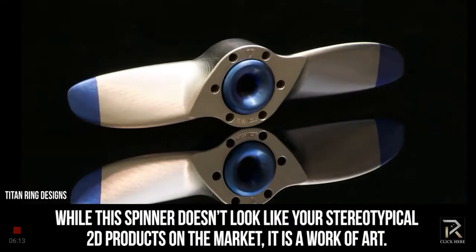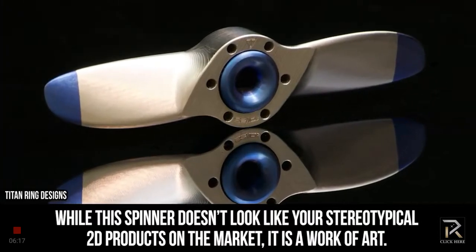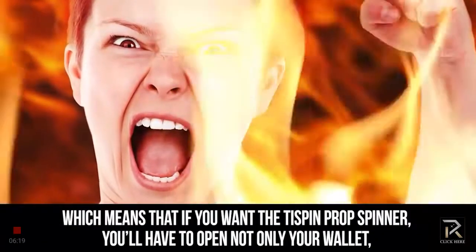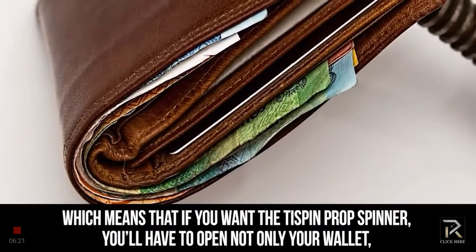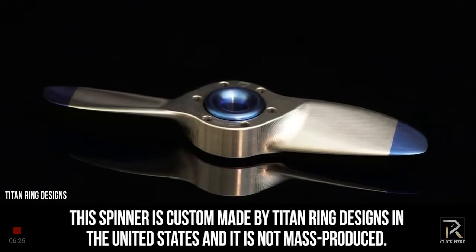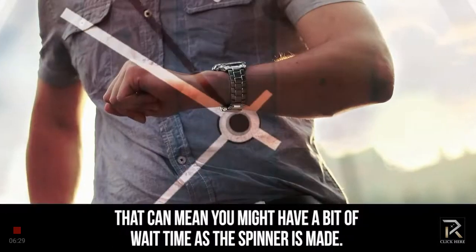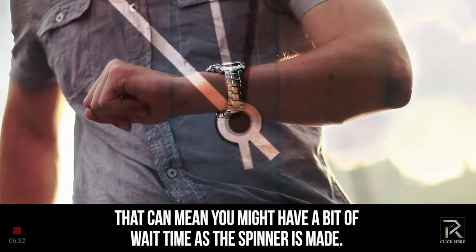Tie Spin Prop. While this spinner doesn't look like your stereotypical 2D products on the market, it is a work of art, which means that if you want the Tie Spin Prop Spinner, you'll have to not only open your wallet, but probably dip into your savings account. The spinner is custom made by Titan Ring Designs in the United States, and it is not mass-produced. That can mean you might have a bit of a wait time as the spinner is made.